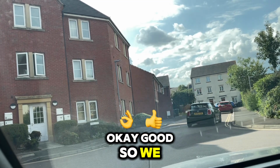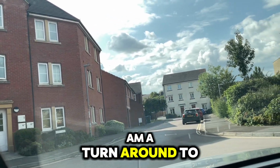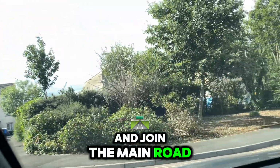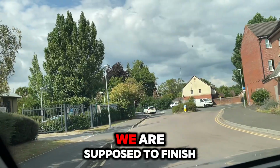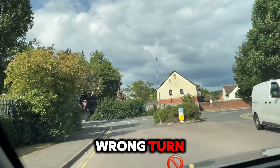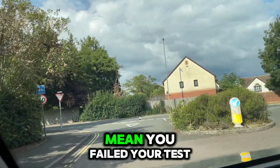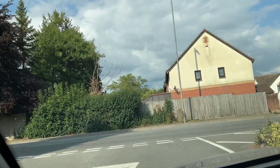Okay, good. So we found a safer place where it's quiet. We've done a turn around to go back and join the main road again, so we can connect back with the route that we are supposed to finish. And in the exam, it's okay. You can take a wrong turn. It doesn't mean you failed your test. It is the way you deal with it. First exit, Bumpers Way.